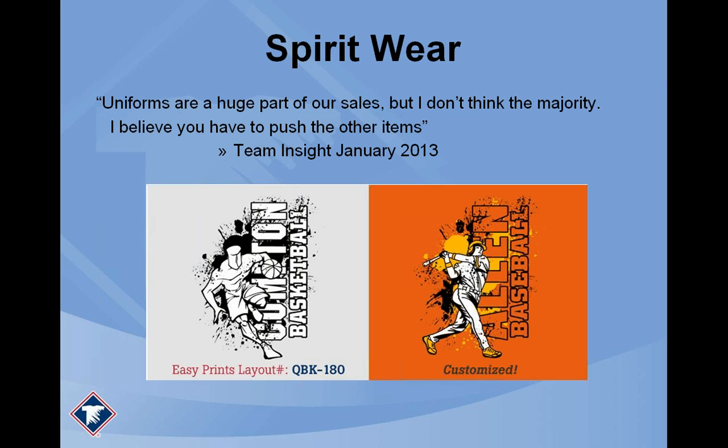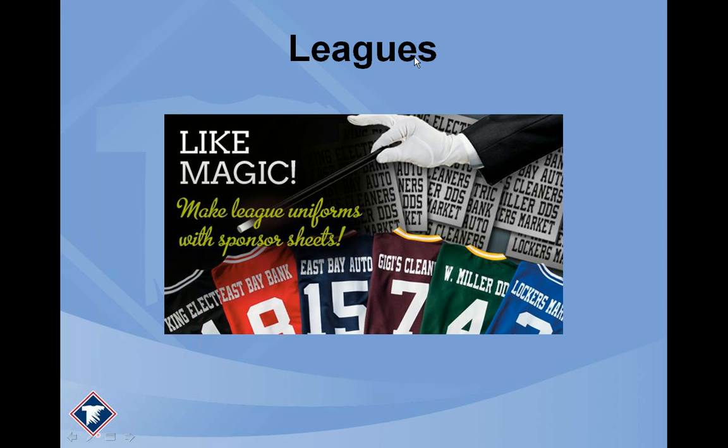So. Let's move on here. Let's talk about leagues. At Transfer Express, we have done our best to make ordering for a whole league as easy as possible. And I know that's sort of a funny thing to say because when you're putting together shirts for a whole league, it can get to be a bit of a pain sometimes. But we're going to actually talk about here how we make leagues as easy as possible.